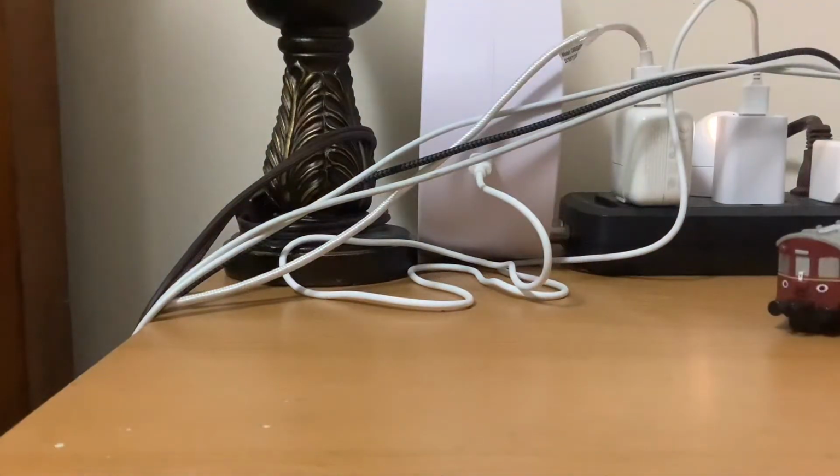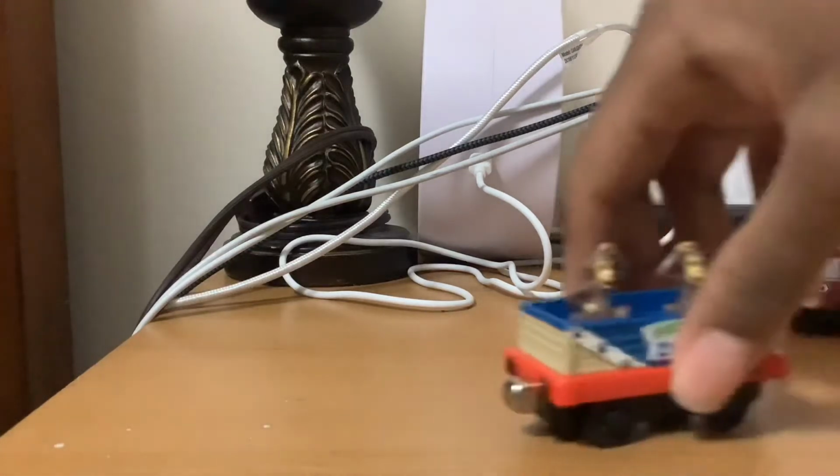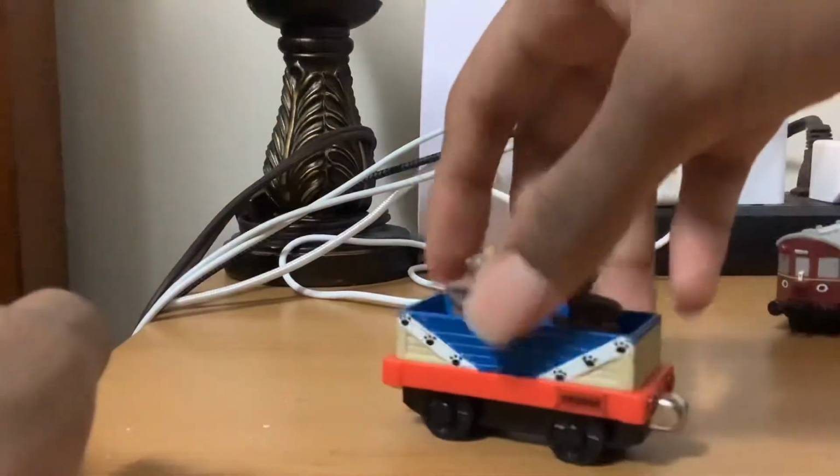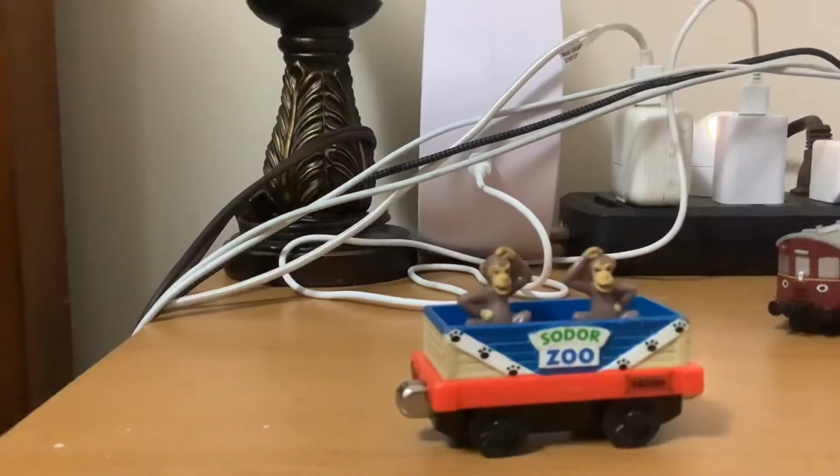So yeah. And hey, I'm gaining a lot more Ertls. So I mean, yeah, my collection is slowly growing. Speaking of, we'll just take a quick break from Ertl for a little bit and move on to Take Along. Because I did want at least one or two Take Along items to come with this pack. So this is why I got one of these Sodor Zoo cars, specifically the monkey car. I couldn't find the lion car on there, but whatever, it's fine. Can always pair it up with the Sodor aquarium car and have a whole animal train or something.